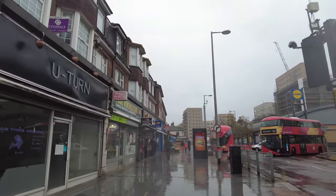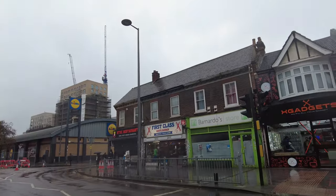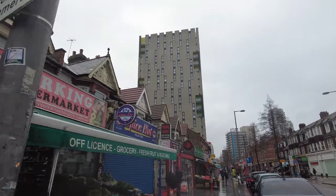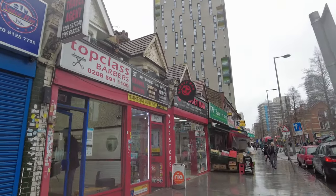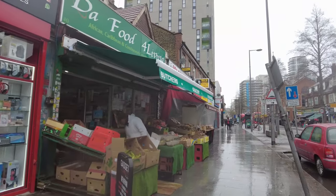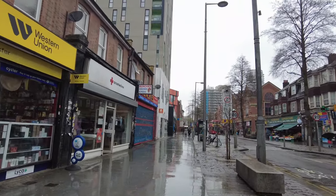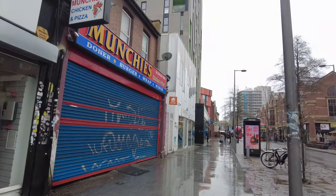So let's cross over and have a look around the market. There is a job centre in town and it's on my list to visit, but I'm out on a Saturday today, so most likely that'll be closed. Getting absolutely drenched. Keep wiping the rain off my lens and my camera. So if you see a white thing every now and then, that's a tissue. Giving it a wipe.